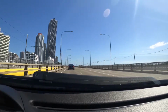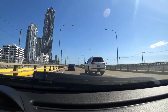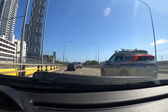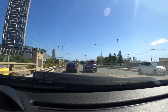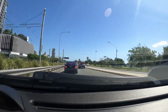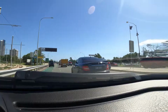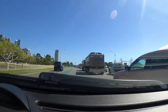So we're coming across what they call the Sundale Bridge now, leading into Southport, beg your pardon. Surfers on the brain. And there we go. There's a tram coming through. Where we're going, guys. Change lanes here to another shopping mall called Australia Fair.